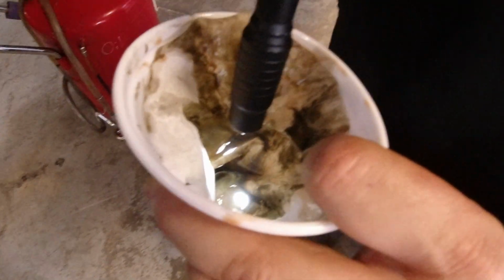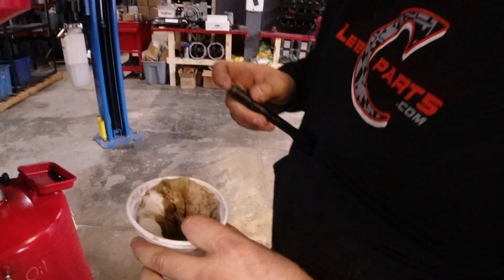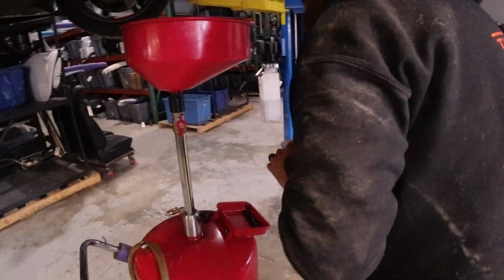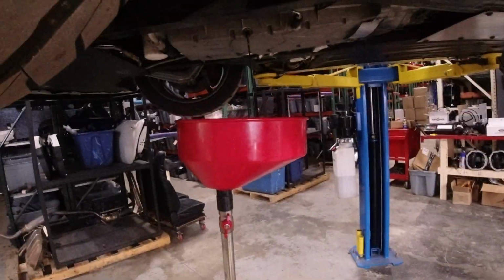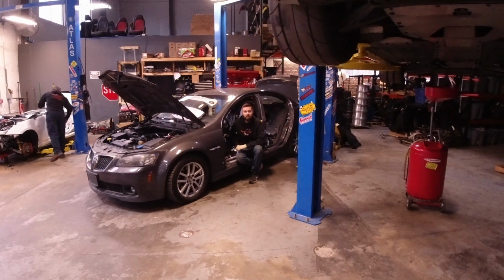Yep. Just ate a bearing up. But it doesn't have chunks or anything, exactly. No chunks is a good sign. That means it could have saved the crank. Alright, well, let's see what it does coming down here. Just get Tyler's face here. Alright, Tyler, this one's going to be next for you.